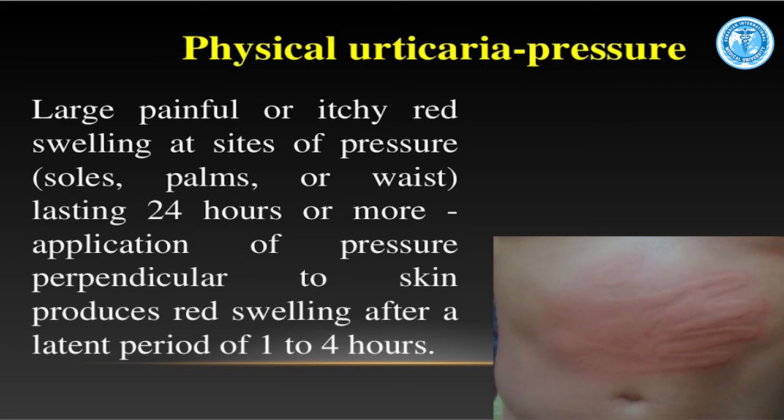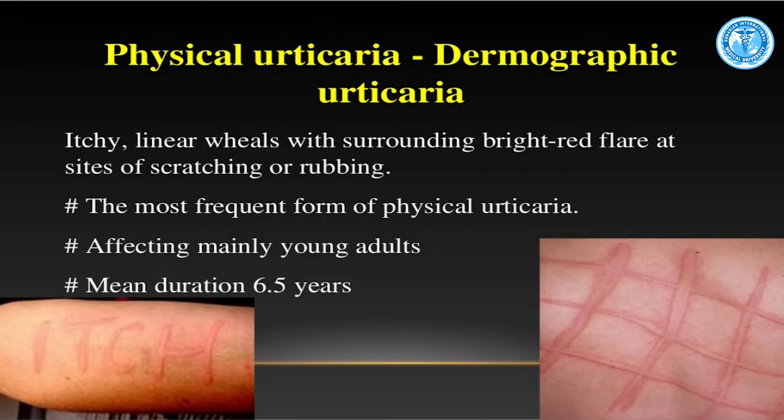Physical urticaria, pressure: large, painful, or itchy red swelling at sites of pressure, such as soles, palms, or waist, lasting 24 hours or more. Application of pressure perpendicular to skin produces red swelling after a latent period of 1 to 4 hours. Dermographic urticaria: itchy linear wheals with surrounding bright red flare at sites of scratching or rubbing. The most frequent form of physical urticaria, affecting mainly young adults. Mean duration 5 years.